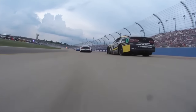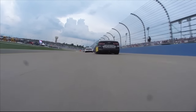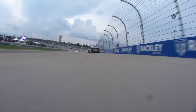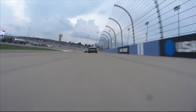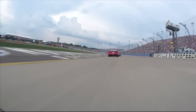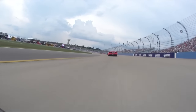Very fortunate to have some great onboard shots today. This one's with Ryan Blaney, the Advanced Auto Parts bumper cam. He hopes that thing stays on there all day. Well, here's the Ford Performance onboard camera, Chase Briscoe in that 14 car. Another great look right down along the surface.